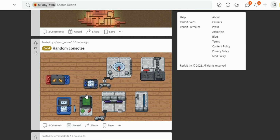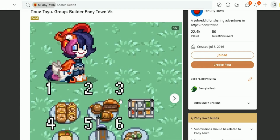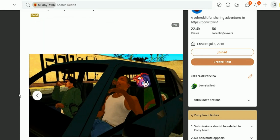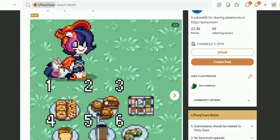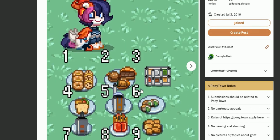Here's one here by Nerd Sauce, which has a couple of really interesting good things there. And then, of course, we'll look at a couple of others as well. But starting with this one right here, which, of course, is the McDonald's menu. They photoshopped themselves here in this other photo. It's funny. But anyway, they got McDonald's meals here. We got like the fries, and I think it just looks nice.